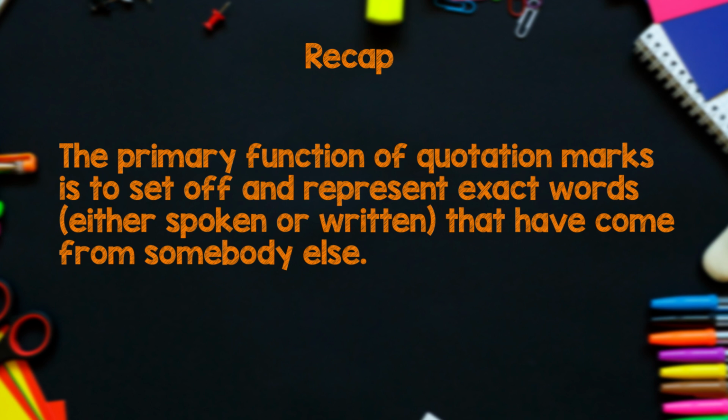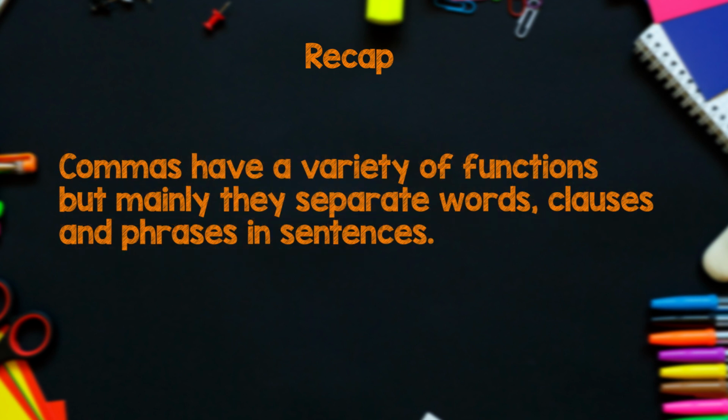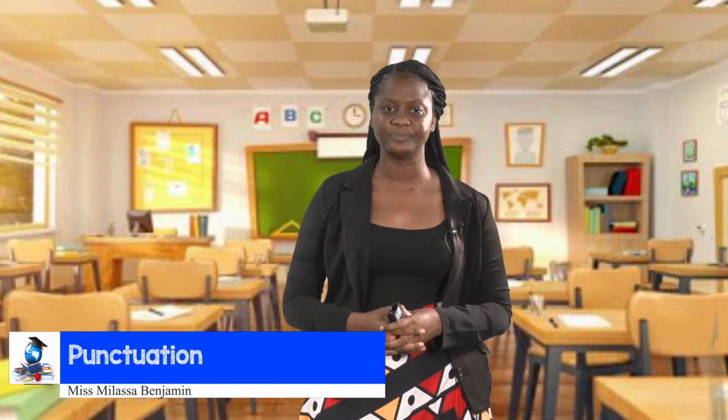Additionally, the primary function of quotation marks is to set off and represent exact words, either spoken or written, that have come from somebody else. Commas have a variety of functions, but mainly they separate words, clauses, and phrases in a sentence. So boys and girls, I'm sure you can agree with me that we have learned so much in today's lesson. Be sure to use those punctuation marks correctly so that there is clarity in your writing.